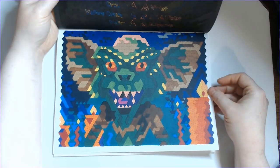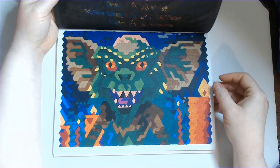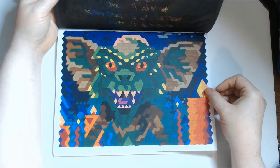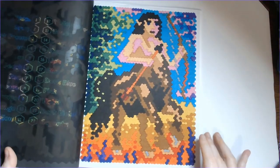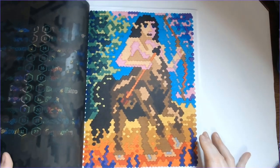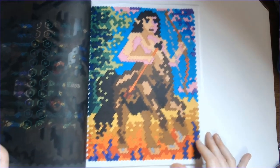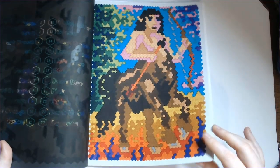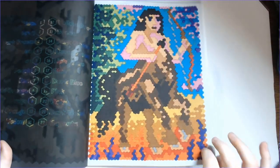So here is my goblin, which, as I said on Instagram, totally reminds me of the Gremlins movie. And then I did this one as well, which we have our centaur. I think the next one is triangles. Yep. And again, I try not to look at the page that tells me what's in here because I want to be surprised.